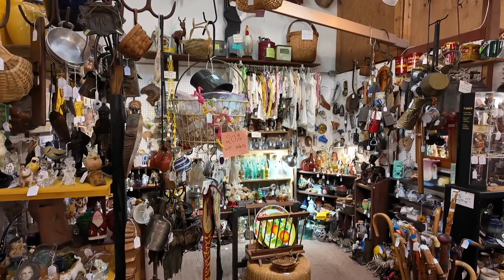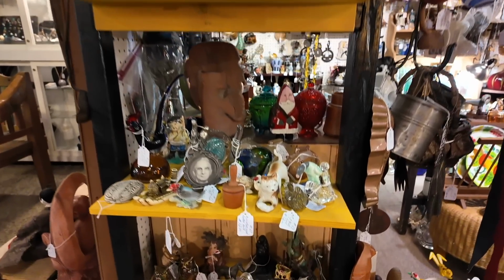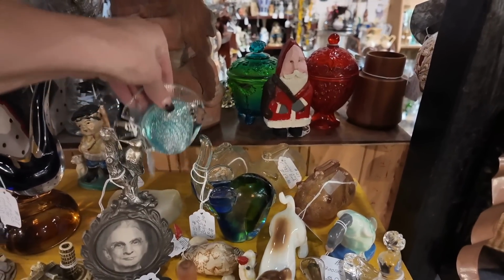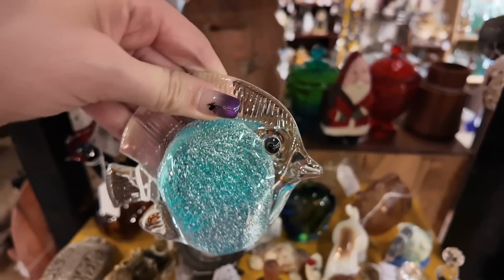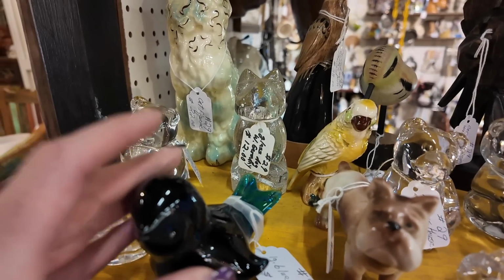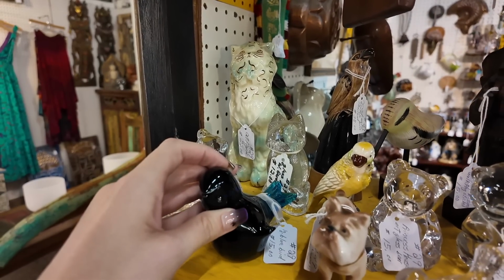All right, I remember this booth. I loved this booth the last time I was here because they have so many little critters and figurines. So the last time I felt like I couldn't even see it all because there was so much to focus on. This is a neat fish. I guess I have fish on the mind with the out of this world into the deep sail. What else do we have? Little birds. This is a cute bird. $15 for the blue bird. Looks like his beak is damaged.